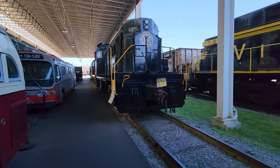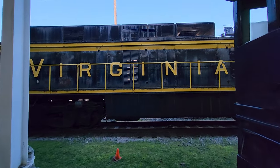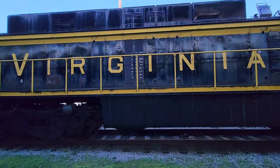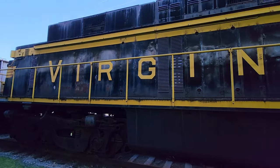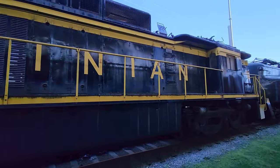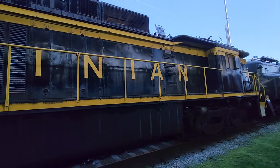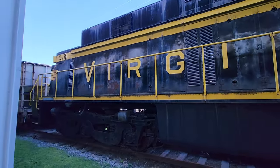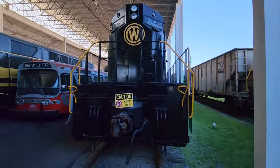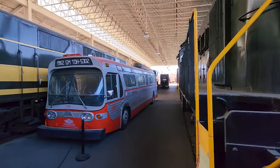Oh, I see something. Not this. This is cool too, don't get me wrong. But I see the J off in the distance. Another electrified engine here behind the GG1. Virginian. I see the top of the J. I'm excited.